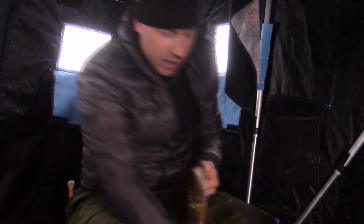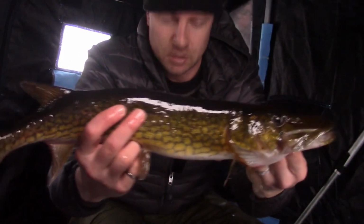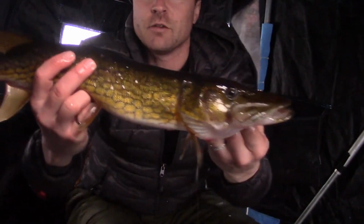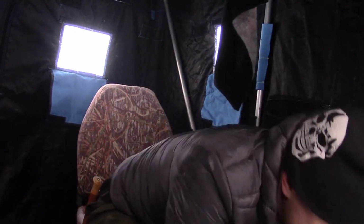Well, I do have some live minnows. I'm just going to show this pickerel to the camera that I just got the hook out. So, and I'm going to release him here. Whoa! There he goes.